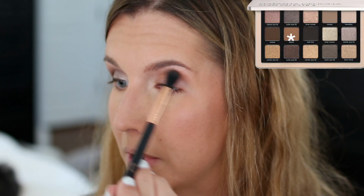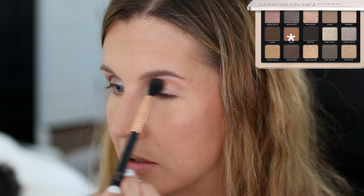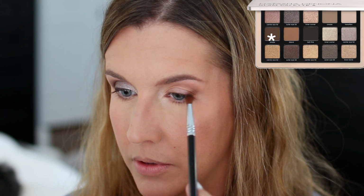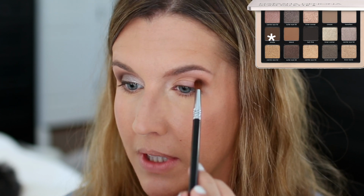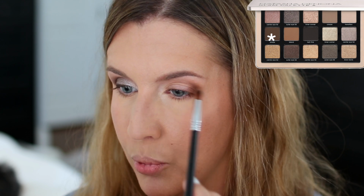We're going to go a little bit warmer on this side and take the blend shade in and above the crease as just the transition shade. I'm also going to take it on the lower lash line. I like the smoke shade because it is pretty neutral no matter what look you want to go with at giving you a good smoked out look. I mean, you could use any of these center eyelid shades and the smoke shade is just going to create a really, really pretty look with it.